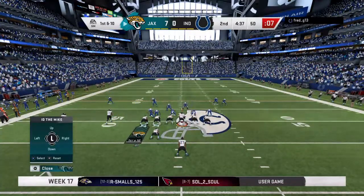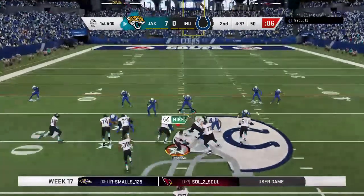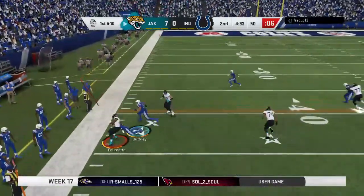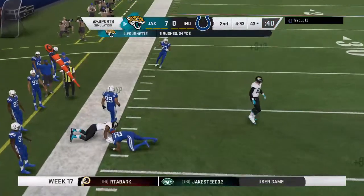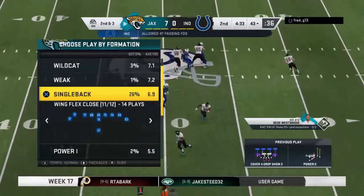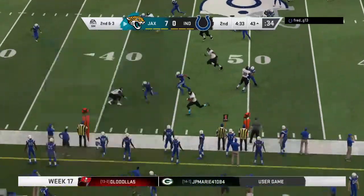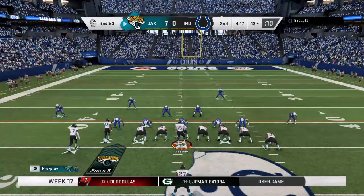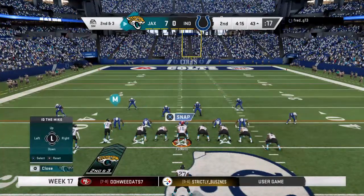This is Fournette. It's a 7-yard carry to set them up with a 2nd and 3. Well, no matter how they phrase it, staying on schedule, staying ahead of the sticks, whatever you want to call it, 7 yards on 1st down, that fits the bill.